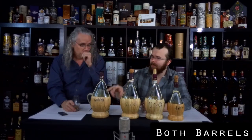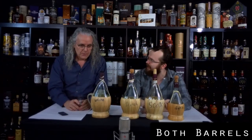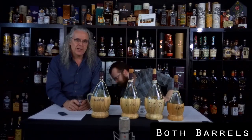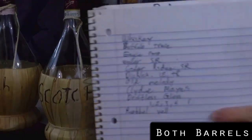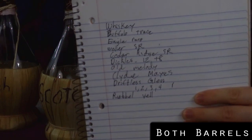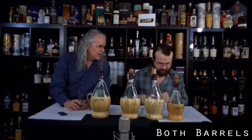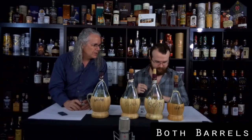If you don't know what to do with that last bit of whiskey, start an infinite bottle. Yeah, I wish we could remember what all we put in that, because that's really good, actually. Actually, we have it written down. Yeah, we do have it written down. We try to keep track of it. Every time we pour something in there, we try to keep notes of what we put in. It's not accurate and great and perfect, but it's good enough.